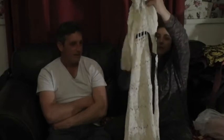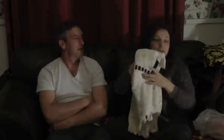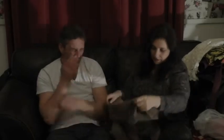How do you spell hippie? Boho? B-O-H-O. And how do you spell Boohoo? B-O-O-H-O-O. Oh, okay. But I thought that was a really nice crochet dress, and it's in very, very good condition. How much was it? I think it's either £1 or £2. Can't remember.